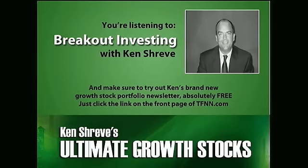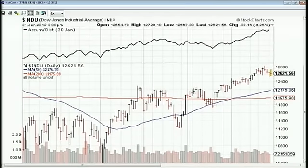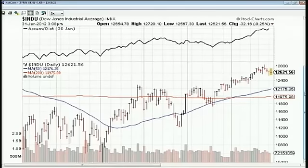All right, let's update my Dow chart here, see where we're at. Got about 50 minutes left in Tuesday's session. Take a look at a chart of the Dow here. Hey, let's call it another resilient performance. Dow right now trading in the bottom half of its trading range, but fairly muted selling pressure, down about 32 points to 12,567.